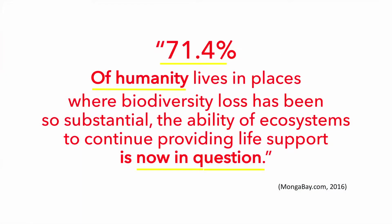This is the most important slide in the whole presentation. So we're already way over the red line. We've reduced, as you saw, so much biodiversity on our planet in the last 50 years that now nearly 3/4 of humanity lives in places where biodiversity loss has been so substantial that those communities could lose life support services today of various types. And you'll see some examples of that in a moment.